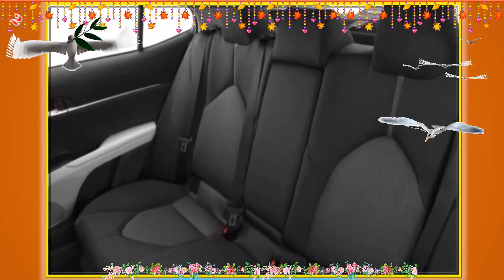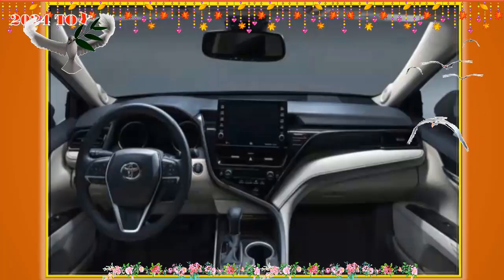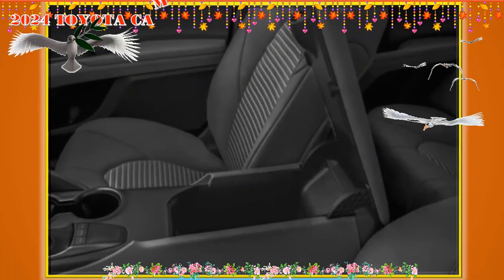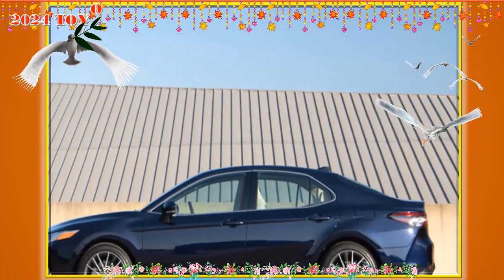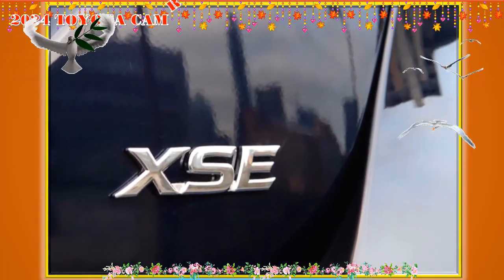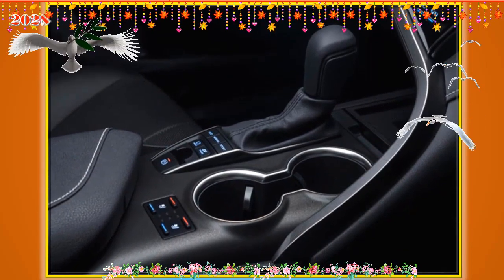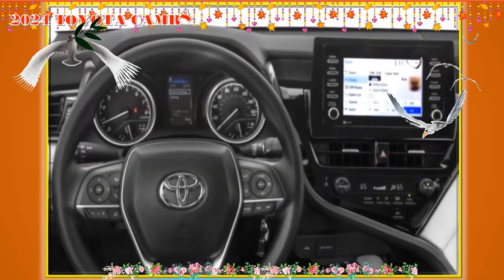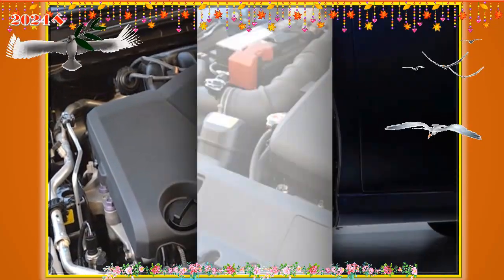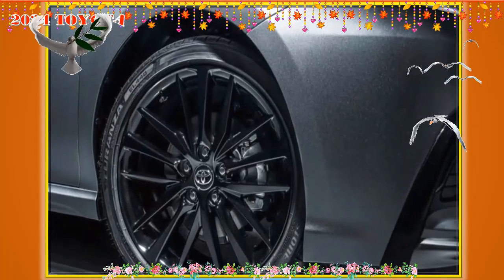The automobile has enough room for 5 adults. The Hyundai Sonata, followed by the Honda Accord, Nissan Altima, and Toyota Camry, has the roomiest front seats. The Accord is the most accommodating for rear passengers, followed by the Camry, the Altima, and the Sonata. The 2024 Toyota Camry redesign has the least cargo capacity in the class, with only 15.1 cubic feet, while the Accord has the most, with over 1.6 cubic feet more.